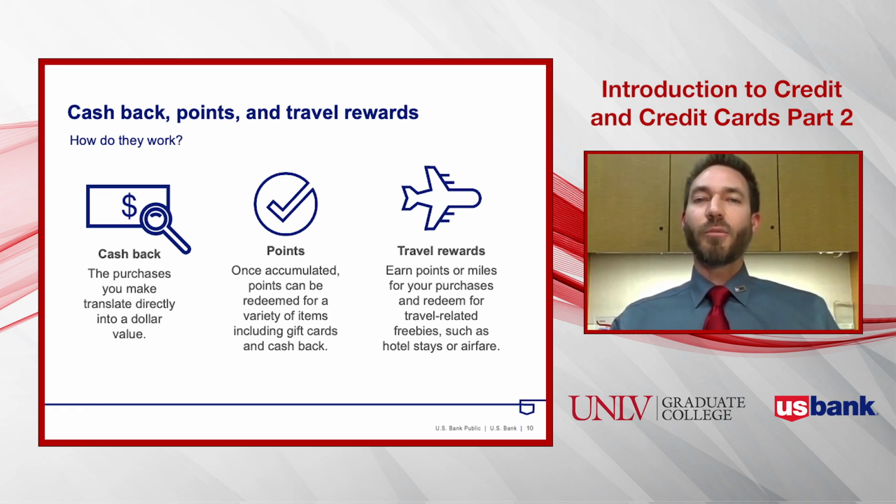Now, credit cards give you the opportunity to earn cash back, points, and travel rewards. Now, how do credit cards work? It's quite simple. Use your card to make a purchase, accumulate rewards that you can earn and redeem for something you get to enjoy later on. Every credit card is different.